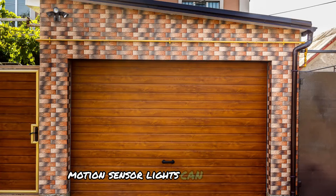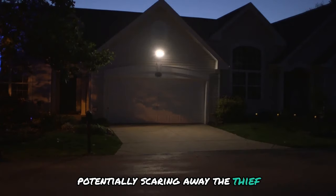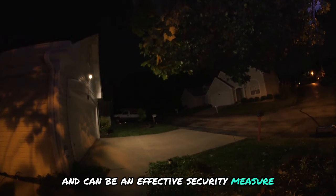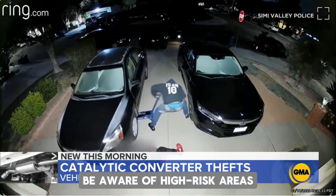Use motion sensor lights. Motion sensor lights can startle and deter thieves. If someone approaches your vehicle, the lights will turn on, potentially scaring away the thief. These lights are relatively easy to install and can be an effective security measure. For optimal coverage, install multiple lights around your driveway or parking area to eliminate blind spots where thieves could operate undetected.